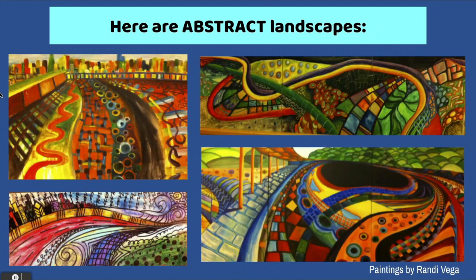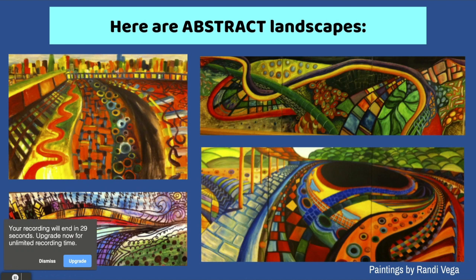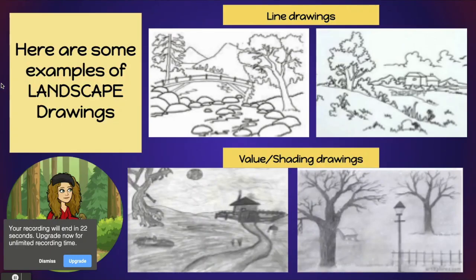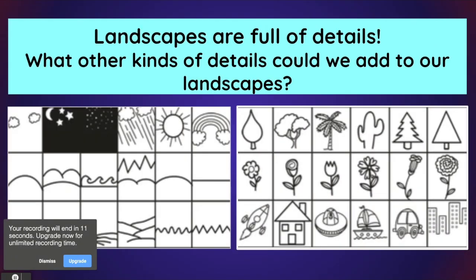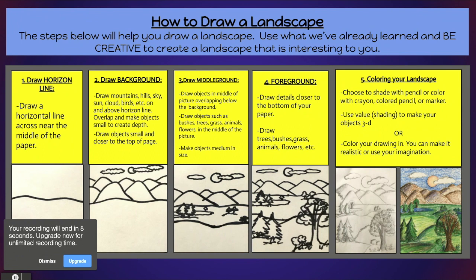Here are some landscapes that I created. I love to use patterns and colors and weave a lot of different lines and patterns throughout my urban scenes. So today we are going to look at and try and practice line drawings, adding some value and shading. We can even add color to our art. But whatever we work on, let's think of all the details we would like to create our landscapes and have a lot of fun with them.